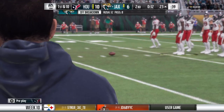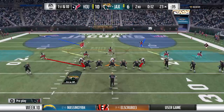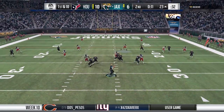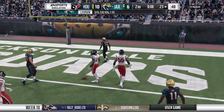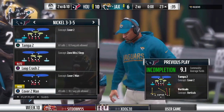So the offense has it 1st and 10. Watch tight end. Tight end's right. All right, here we go. Blue, line it. Again, it's Cutler. Oh, incomplete. The rookie had it and lost it there. And it'll be 2nd down.